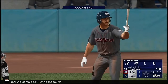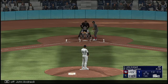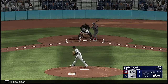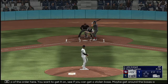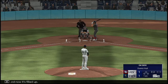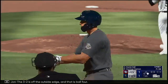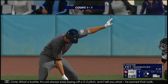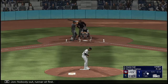Welcome back. On to the fourth. Leading off, John Andreoli. The pitch. It's good speed at the top of the order here. You want to get it on, see if you can get a stolen base, maybe get around the bases and pick up a run. The 3-2 is off the outside edge, and that is ball four. What a battle. It's not always easy laying off a 3-2 pitch, and I tell you what, he earned that walk. Nobody out, runner at first.